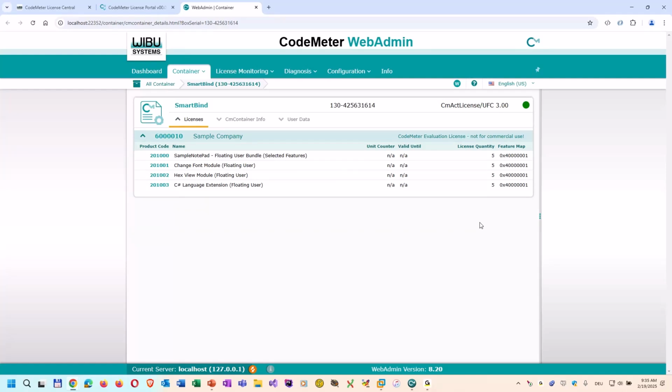But what you see as well is that the relation between the parent item of the bundle and the components is lost. So inside of CodeMeter runtime, those 4 licenses are on the same level, all are individual product codes in the container. But Rüdiger, what do I need to do if I say, oh, I need another module as well?